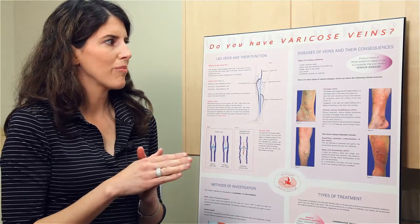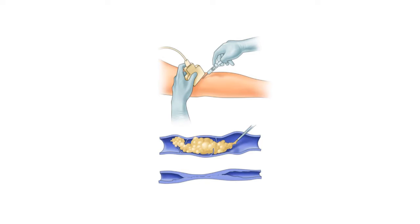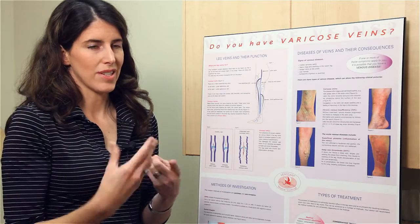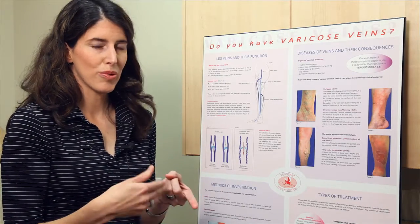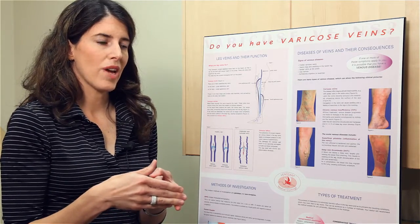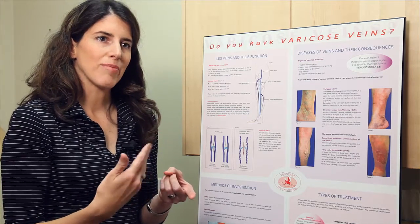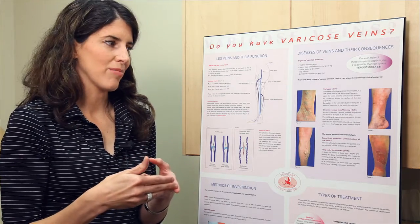So there's three main ways of treating varicose veins. There's injections or sclerotherapy, and that's where we use a medication that we inject directly into the varicose vein, and that medication acts to dry it up, and then your body will assimilate that vein. It's a slow process, but you feel symptomatic relief quite soon after the treatment, within that week. As far as the cosmetic part of it, it takes many months before the vein is completely assimilated.